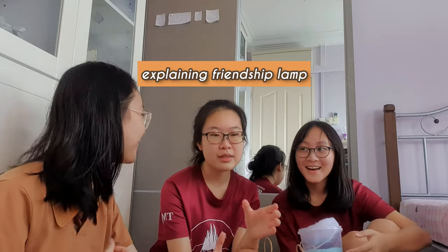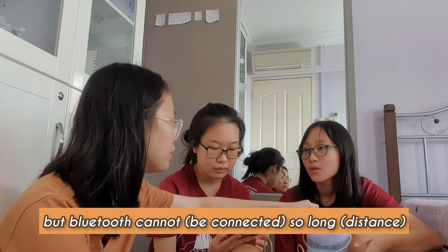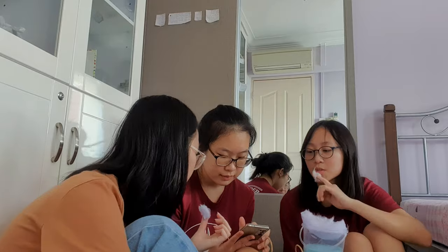Okay. So basically a friendship lamp is like this lamp that is connected over long distance. So if you tap one color, it will also change color on the other side. One color represents one message. Like if this color means I miss you, then he also taps I miss you, that kind of stuff. Wait, so it's like a phone but only a lamp function? Yeah. Wait, but how is it connected? I don't know, maybe Bluetooth. But Bluetooth came out so long ago, right? Or maybe chips. Manufactured with the same chip.